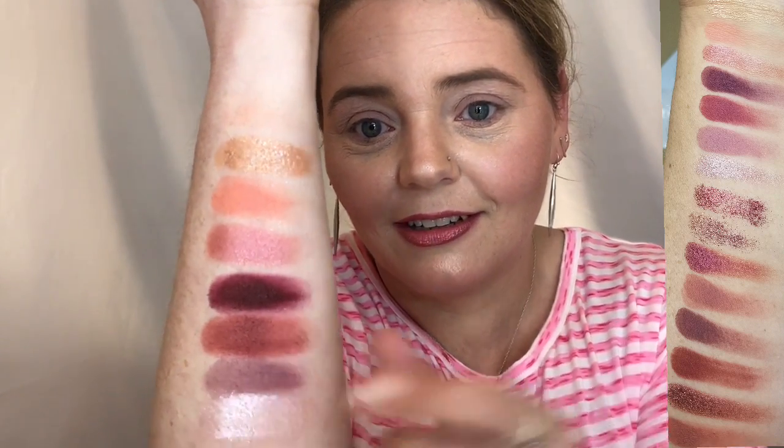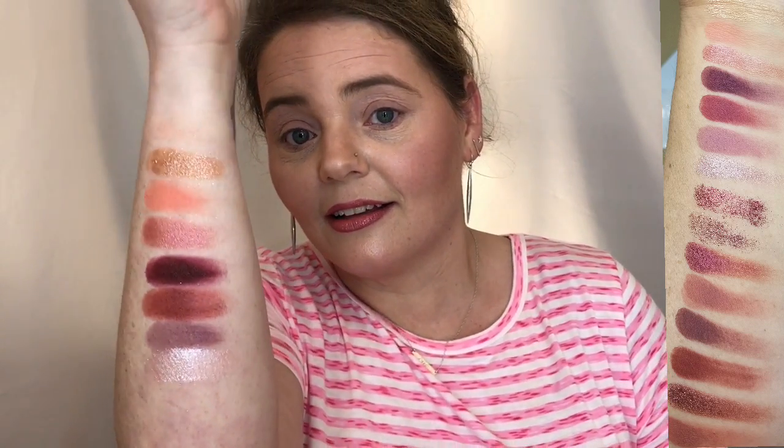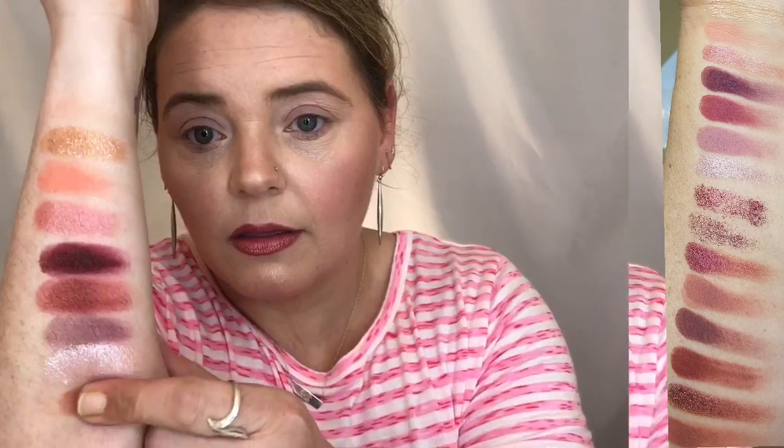I got it on the other one. So yes, that is definitely gorgeous. Look at that. It's so pretty. So pretty. The next one is called Scarlet, and that is the Tickle color in the Huda palette.